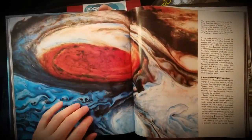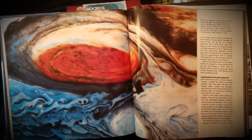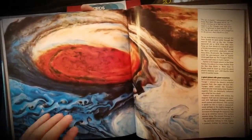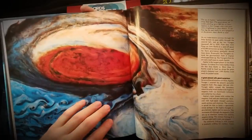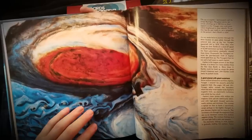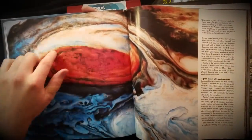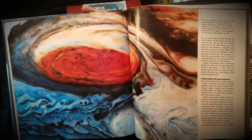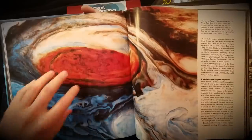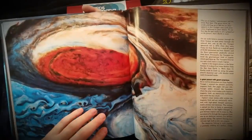First, we have the giant red spot. Whirls 360 kilometers an hour. That's still upwards of 200 miles an hour. And this is actually a real picture caught by the Voyager spacecraft of the photons of light emitted from this giant red spot.